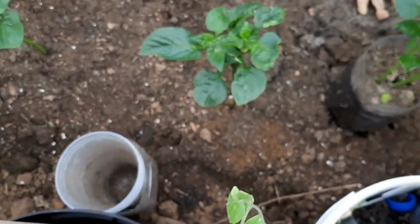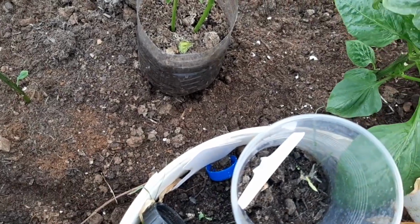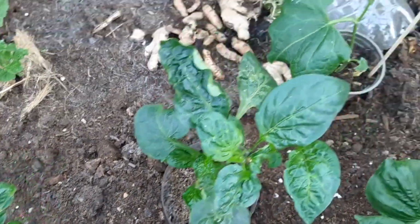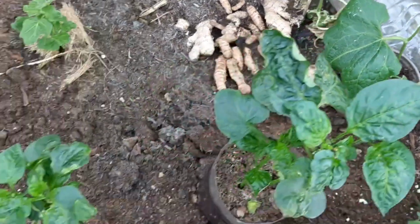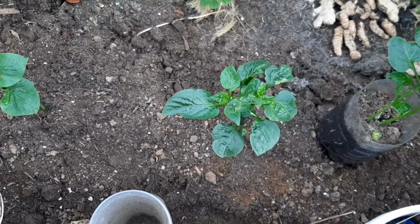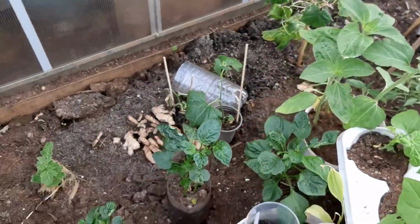And then some peppers over here. And then some peppers to plant out, guys. So I have peppers going on there in pots. I have chayote over there. So when I do the next tour by the end of May, inside here is going to look perfect. At the moment, it's a work in progress.